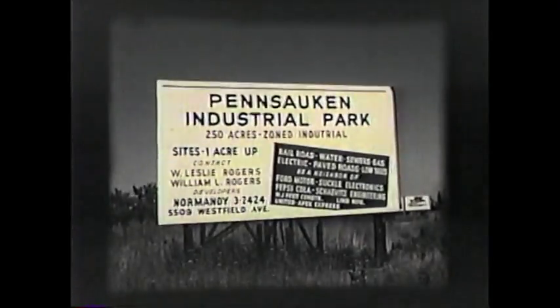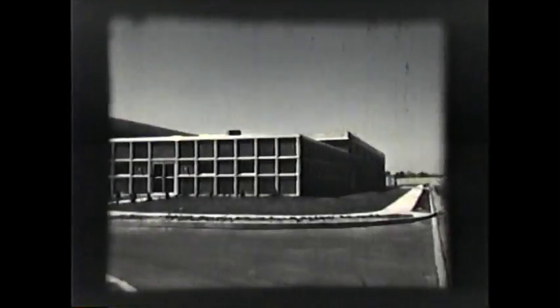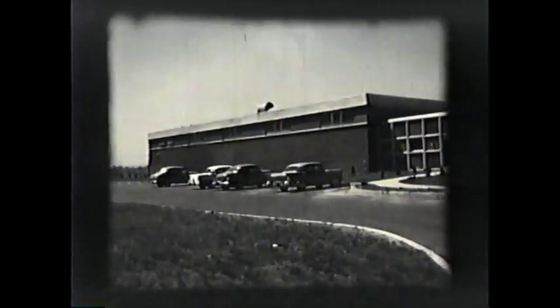Les Rogers' Pennsauken Industrial Park with Pepsi-Cola's new plant. This is one of many fine new industries, along with Shavitz Engineering, Apex Trucking, Lind Manufacturing Company, and a host of others that have built here. Merchandise Mart at Route 130 and Haddonfield Road is the largest shopping center under one roof in the East. Several hundred merchants with a variety of merchandise to offer make this mart a shopper's paradise.